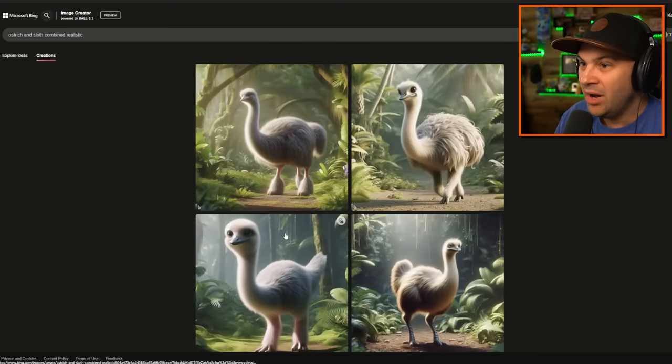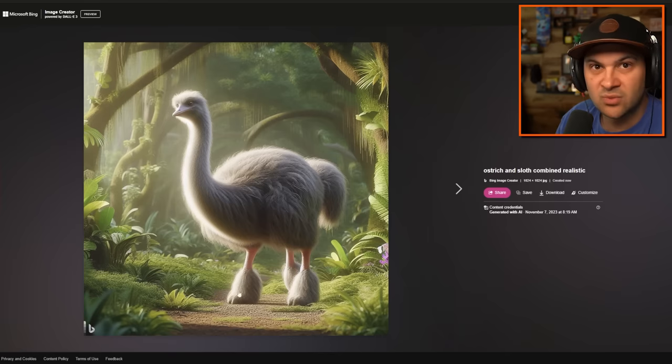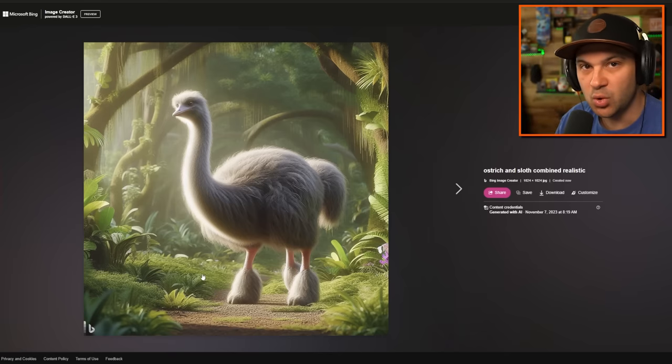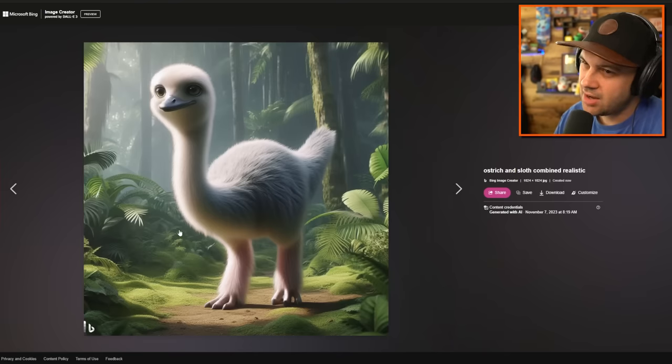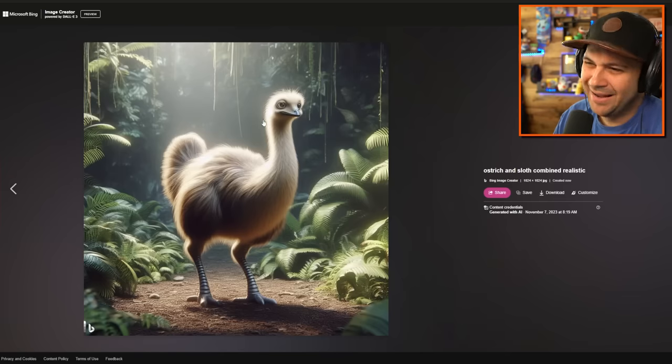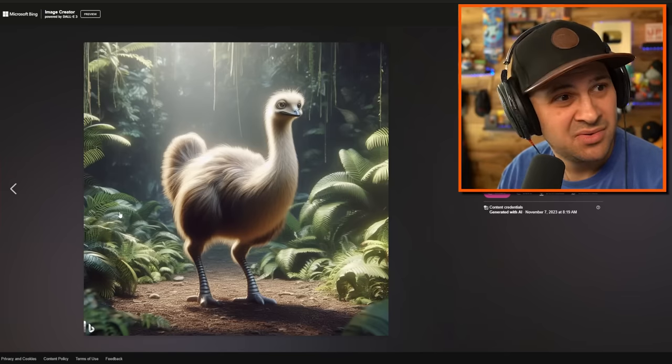Okay, let's add realistic. What? What did I create? You got three legs. Just weird. You kind of look like an emu. Because you're like furry. That's pretty good. It looks more ostrich. It just looks like a hairy ostrich. Okay, I feel like we're getting closer. I don't know what happened here. It looks like one of those like dinosaurs. Like a raptor.